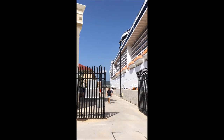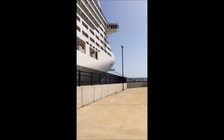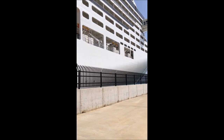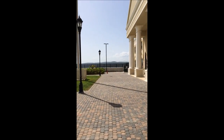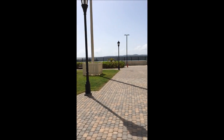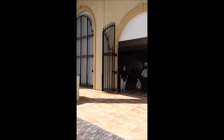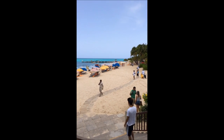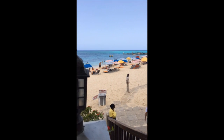All right, now we're going to go through this building, but let me show you what's on the side. Now we go through this building into Falmouth. Here we go. Here we are at Dr. Cave's Beach.